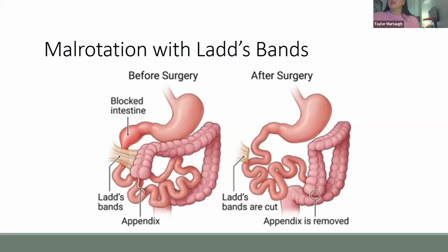So it's important to distinguish between a patient who has malrotation with no signs of obstruction, so no Ladd's bands or volvulus causing obstruction, versus those that actually have, at the time of presentation, evidence of obstruction, being volvulus or Ladd's bands causing complete obstruction of the duodenum.